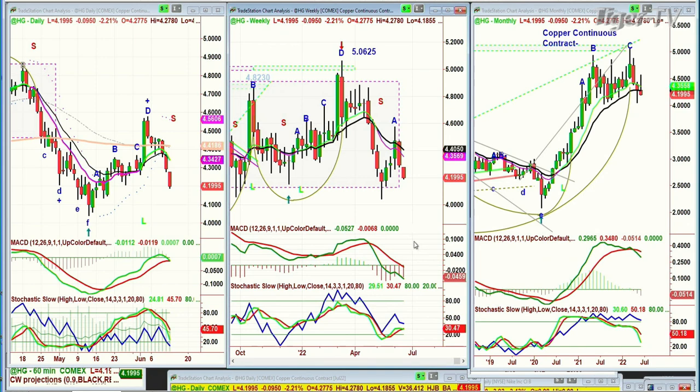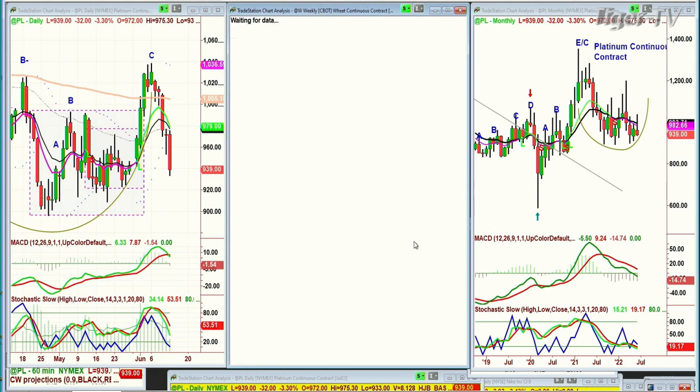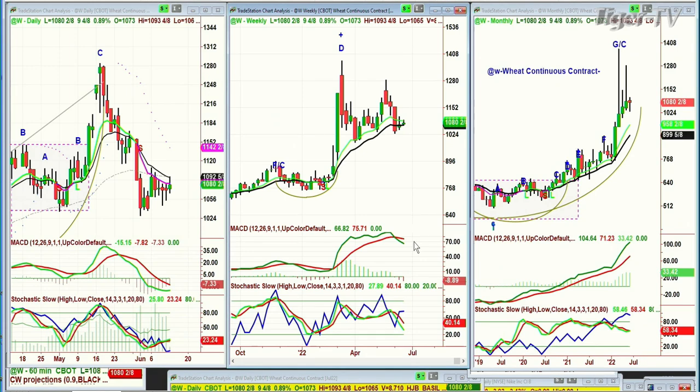Look at platinum. Platinum's the same thing. Made a peak C that looked like a D. I'd say this peak C really looks like a D. In fact, what did I look at in the commodities? Wheat, we're still long the DBA, but I think that's going to be pulling back. Wheat is up 9.25 points at 1080. But look at that peak C.